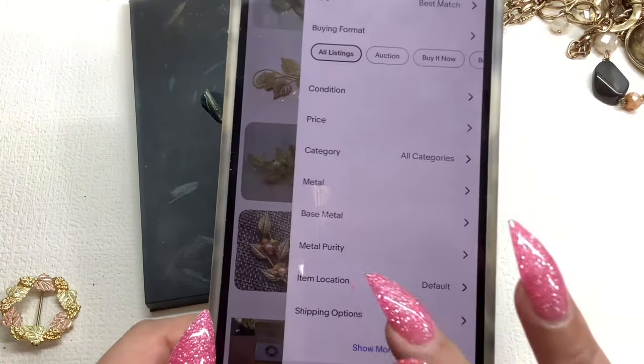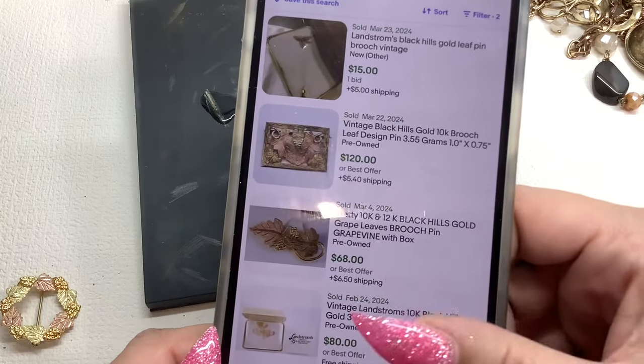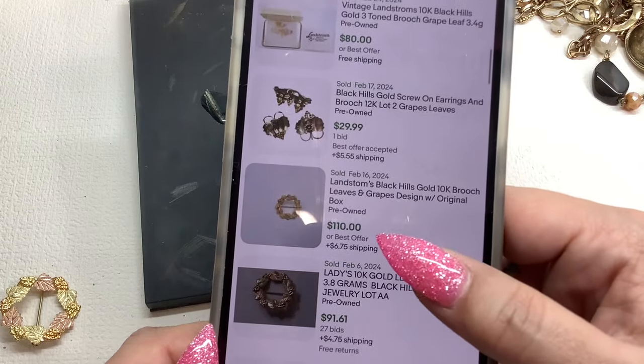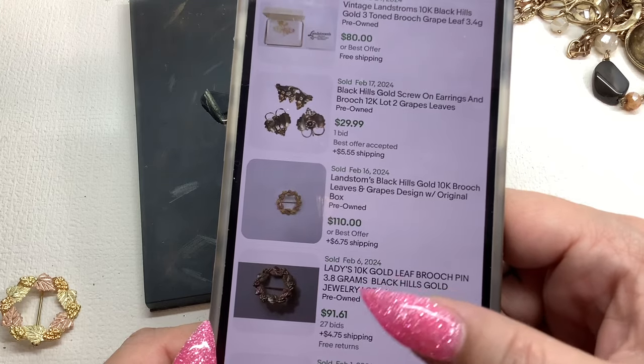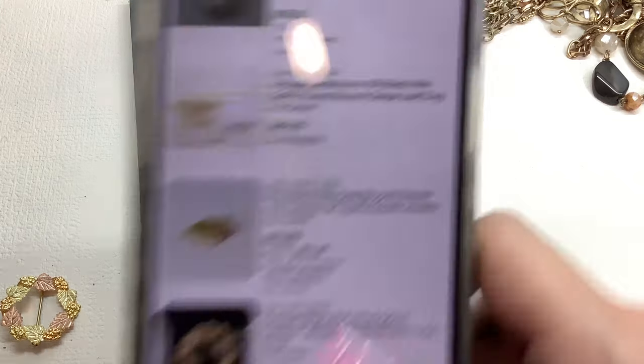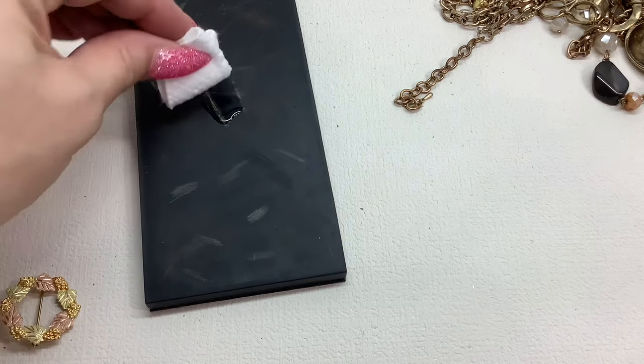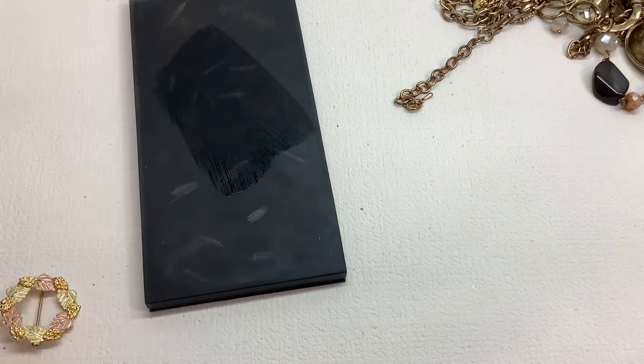All right, let's see if any sold. Yep, for $110, $91 on bid, $83 on bid. Okay, yay. So that's awesome. And the line is still holding, so I think we're good. Awesome, awesome, awesome. Okay.